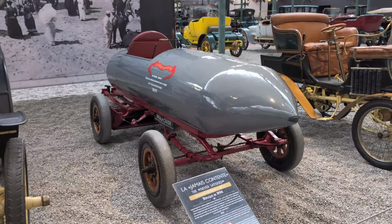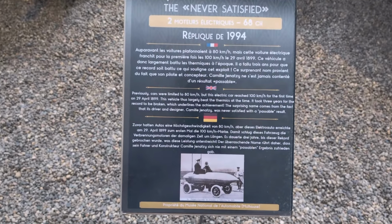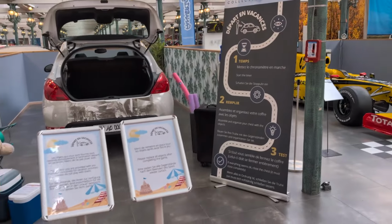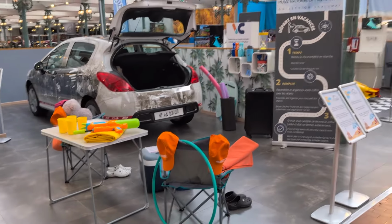The fastest car of 1899 was electric, and it was called the Never Satisfied because the Elon Musk of the day said he could always do better. Oh, something to keep the kids entertained. Record packing of a car while you're on holiday. You can pretend you're going on holiday.